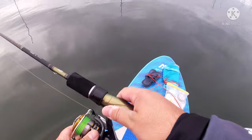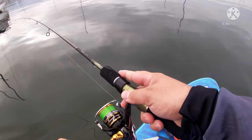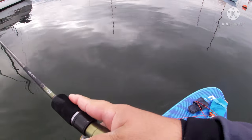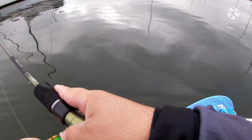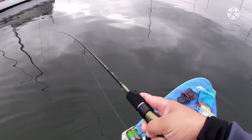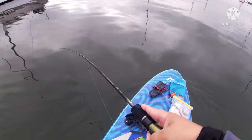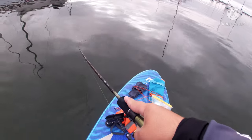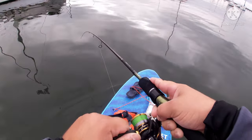We're on. Yes. Yes. Alhamdulillah. Oh, come on. Woohoo! First fish on the SUP. Yes. Good little fight on it too, mate.